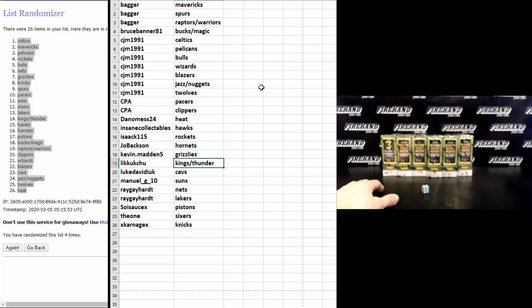Joe Bax, Hornets. Kevin Madden, Grizzlies. Lee Kukchu, Kings and Thunder. Luke David Duke, Cavs. Manuel G10, Suns. Ray Gayhart, Nets and Lakers. Soy Sauce, Pistons. The 1, Sixers. Carnage, Knicks.